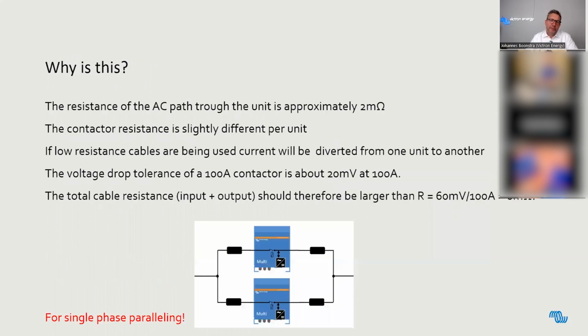I have a small drawing over here. What is important, if you have a parallel system, is that you don't overdo it, because if the cable resistance is much lower than the internal resistance of the unit itself, it means that the influence of that internal resistance becomes leading in the balance. Normally we say, keep the battery cables as thick and as short as possible, because then you have less losses and also less ripple in your system.